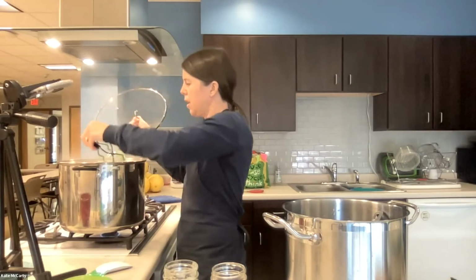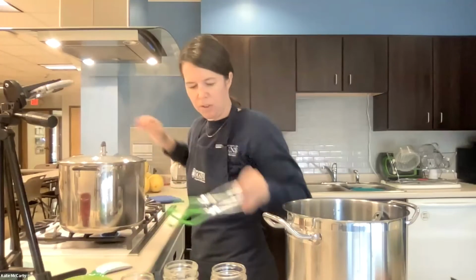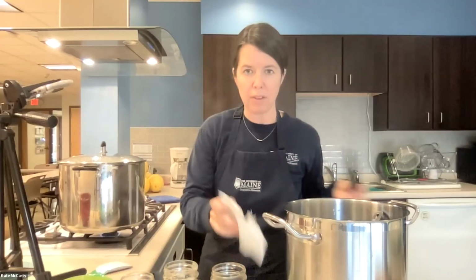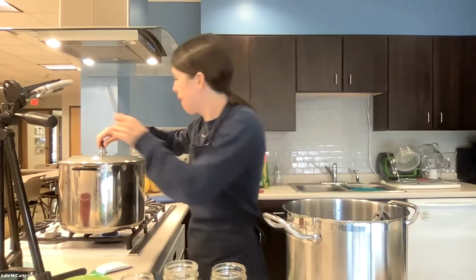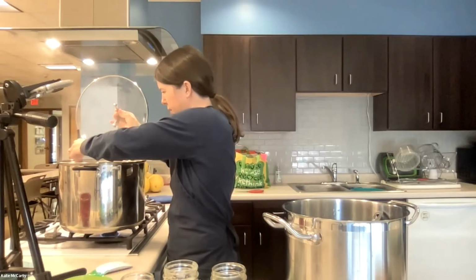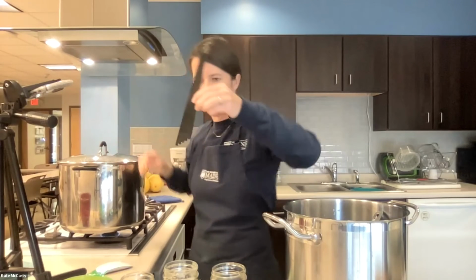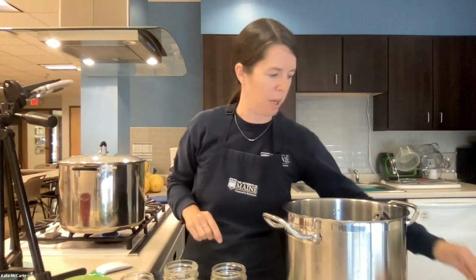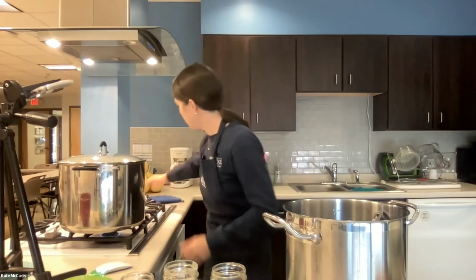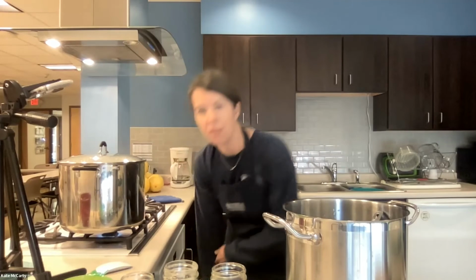And I'm just going to take out any extra jars that I had in there just in case I needed them. Once your last jar goes in, you also want to make sure you have at least an inch of water over the tops of all of your jars. I'll use my headspace measure to see that, yes, we have at least 1 inch over the tops of the pint jars. I just put that in there, rested it on one of the jars, and I could see that there was over an inch of water over it. So with that, I'll turn the heat up on the canner. And when that comes to a boil, I'll begin timing 15 minutes.